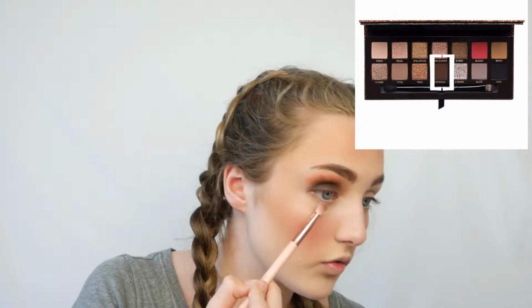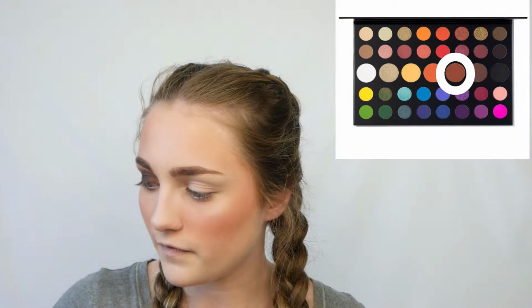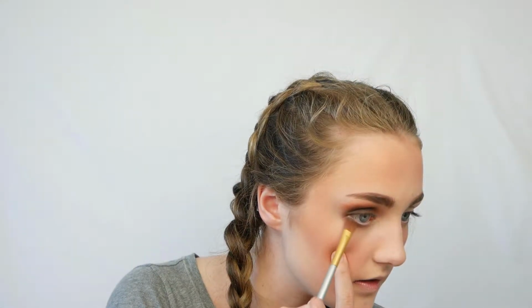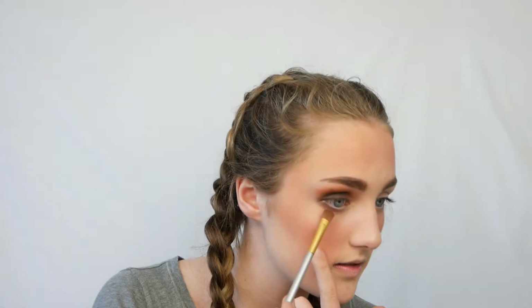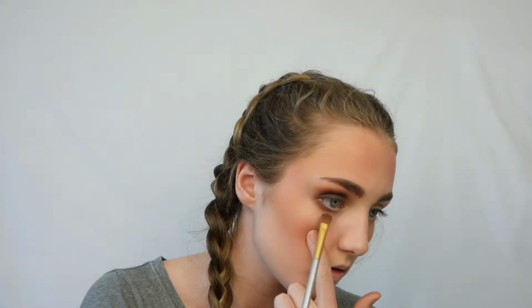Now I don't think I want to add any black, but what I do want to do is take the tiniest bit of Dystopian and run that under my lower lash line, but only halfway. Then I'm gonna take the shade 10% Off again and blend it out like I did on the top of the eyes. Don't worry about this bit in here because we are going to put shimmer over that.